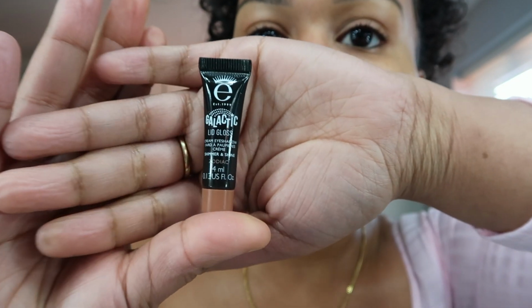The first product that we have here is the Ico Galactic Eye Gloss. The booklet says it's a liquid eyeshadow to take your makeup look to the next level. Mess free and quick to apply with a glitter finish which allows you to take your makeup from day to night. Okay, I was a bit skeptical with this, I will be honest.